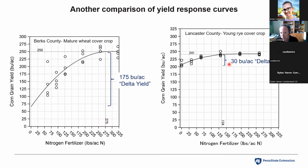Here's another site, Lancaster County, with a similar yield plateau, 241 bushels, similar to Berks County. So again, a good soil type, good growing season. But our unfertilized yield is fairly high. This is a site that has a heavy manure history, and they grew a rye cover crop that they killed when it was fairly young and probably mineralized lots of nitrogen. It's got a small delta yield here, only 30 bushels per acre. And so it only took 134 pounds of nitrogen to cover that relatively small yield gap.